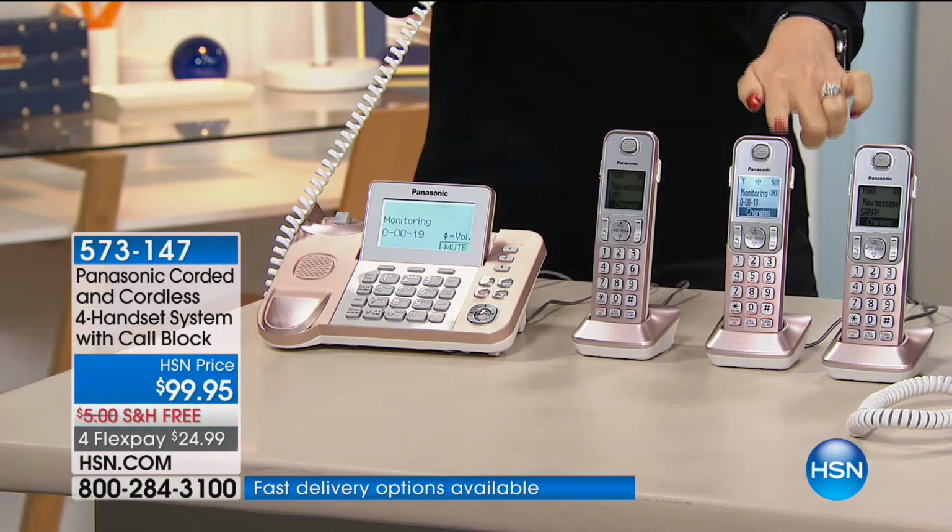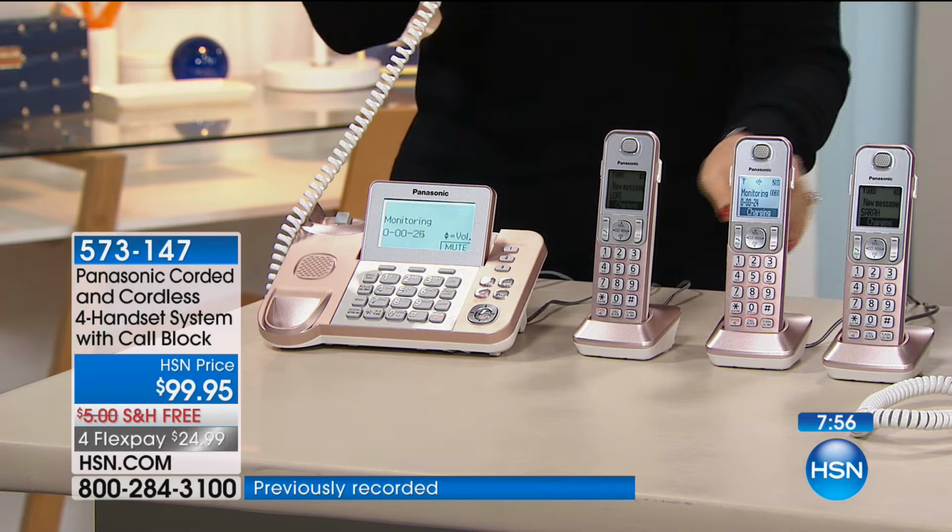I can hear everything that's happening. Wild. On this handset it's also a little bit of a security system. It is a security system. Could I find out if my dog is barking? When your dog barks, this will call you and you can listen to your dog.